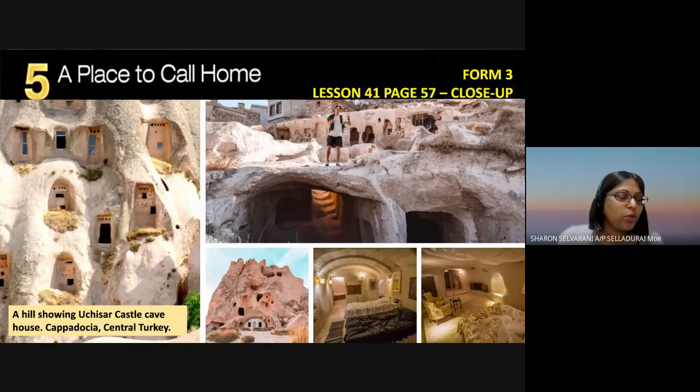All right, so let's look at this picture. If you see your page 57, you will also see the same picture. Can you see this picture? What does it look like? Where do you think this place is? Where does this thing look like? Or what is the name of this place? Is it a building?